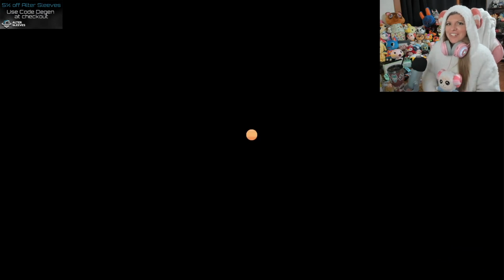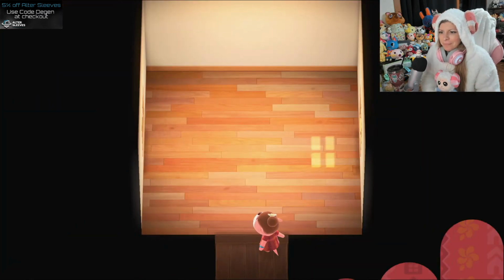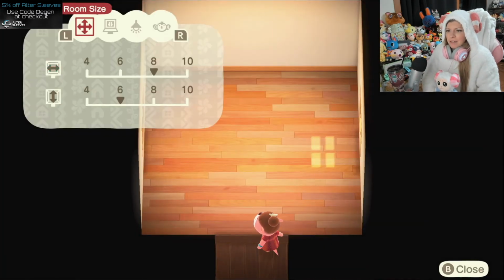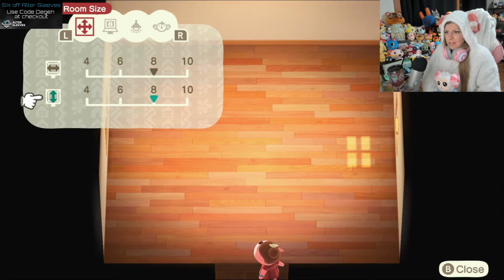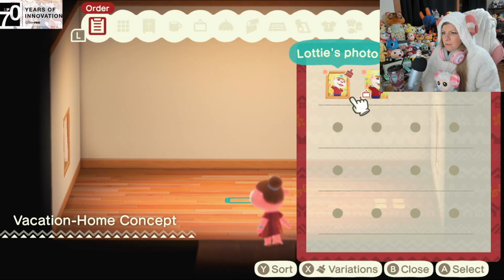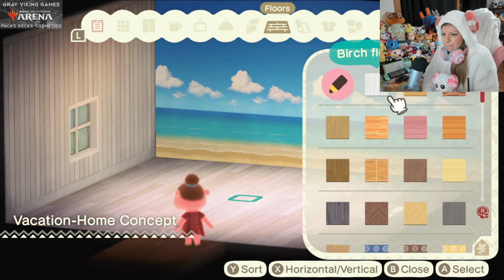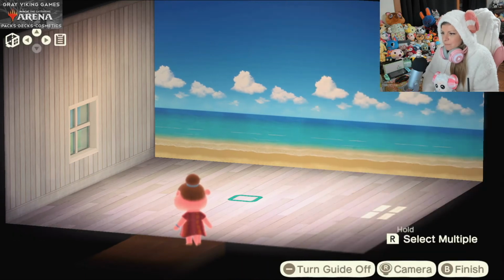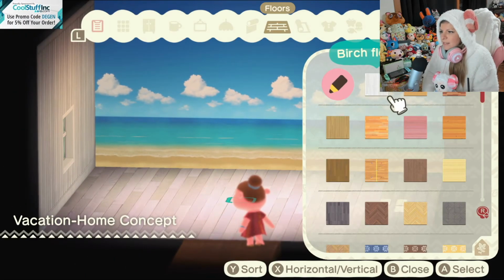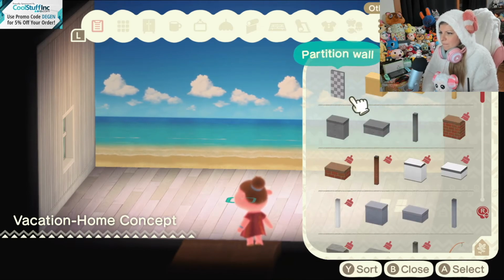Oh, this is gonna be nutty. No direction whatsoever. It could be anything at all. So, let's start by making the room bigger. This size is actually pretty good. I want to do an accent wall first and foremost. All right, I need flooring and that looks good for the beach. We need to add something that helps give it the illusion of being part of the wall.